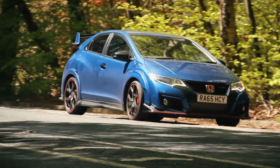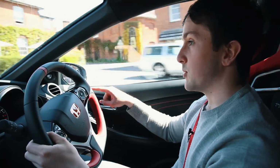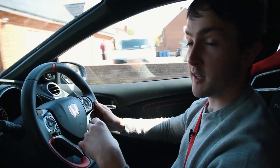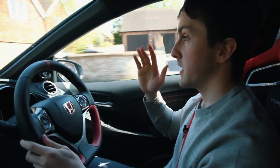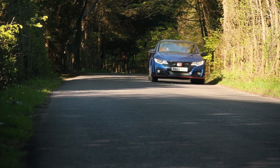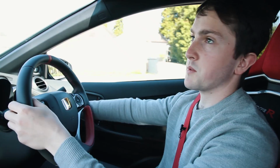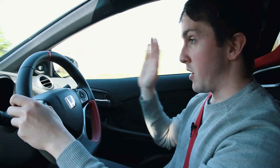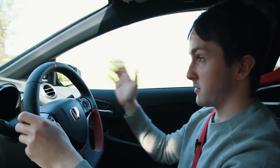Speaking of 0 to 60, there's a button here called Plus R mode, and what that does is it stiffens up the dampers by about 30% and changes the map on the engine, so the turbo, the power comes in. It's much more vicious. Okay, so I'm at 20 miles an hour. I'm going to put it in Plus R mode, which is in now. I'll put my foot down now, 20 miles an hour, and I'll tell you how quickly we're going.